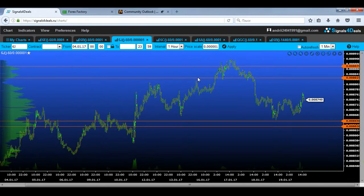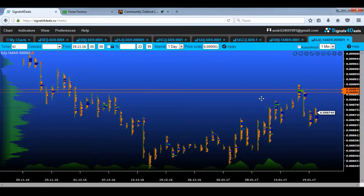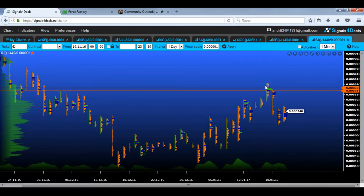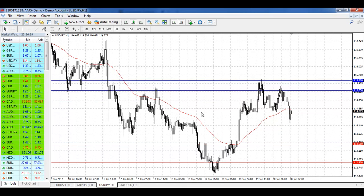If you take a look at this chart, you see a huge volume concentrated in this level. But if you take a look at the daily chart, you see that here is a crucial volume, and that's why I don't want to open any short positions before this level is broken out.